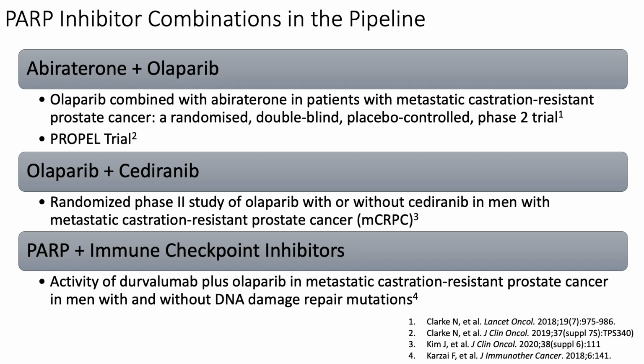Joe Kim at my institution has looked at olaparib combined with a drug called cediranib, which is also an anti-angiogenesis agent. He demonstrated a 7-month improvement in radiographic progression-free survival in favor of the combination. Now, we haven't yet examined the different molecular markers. That analysis is underway.